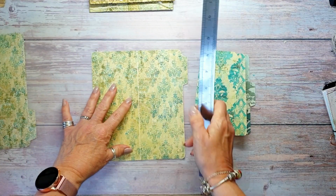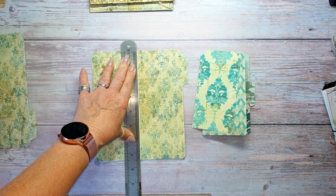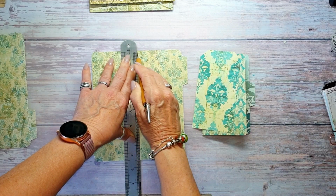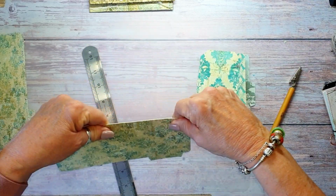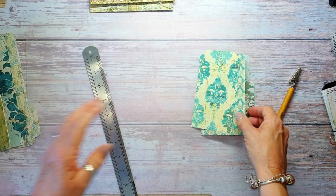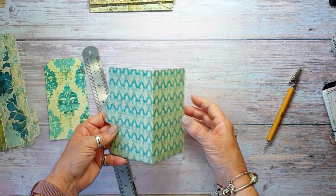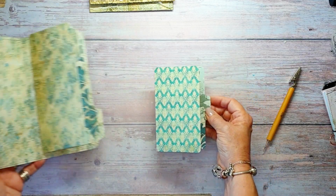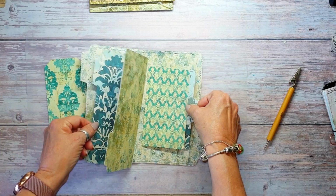So I need to just score down there. I'm just using my scoring tool. Use the back end of your scissors, not too sharp, or you can use a scoreboard, whatever. So there, I've got that one. Sorry, I've got a frog in my throat. This one is part of the kit, and this one I did score.